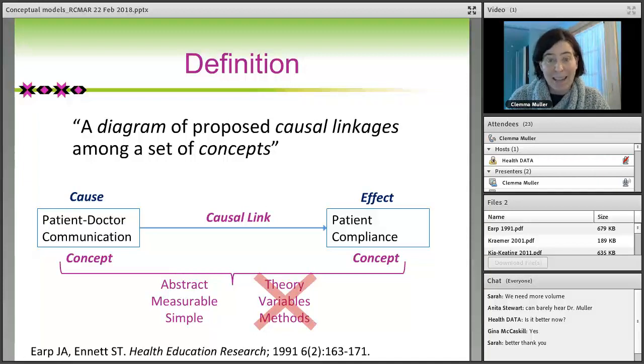So much of the content for this discussion is based on an article published in 1991 by Earp and Ennett, which is available for download in the files of this seminar. I think it's a nice paper, and I encourage you to read it. They make a distinction in this manuscript between what I call theoretical frameworks, which are broad theory-based models that describe an entire field of research, and what I'm calling conceptual models, which are narrowly focused on what is being measured and evaluated in your particular study. So there are some definitions that I pull mostly from this article shown here on this slide.